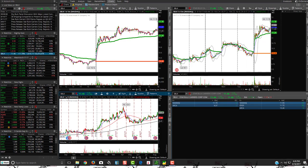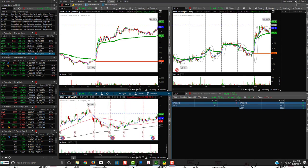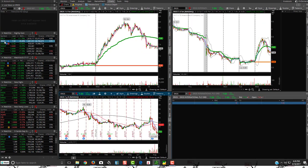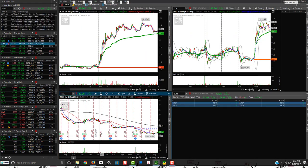SBLK. So this one, you want to see if it can break basically the 1161 high today. And it could potentially have some room to go up. Keep an eye on it. See if it could go up there as well. So, yeah, SBLK. We'll put that on the watch list. EROS. Don't like it.